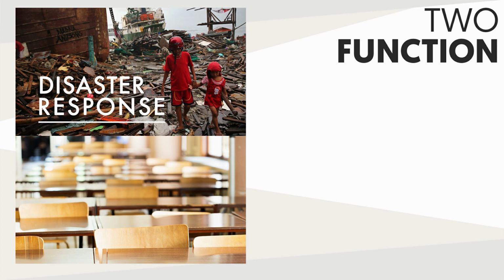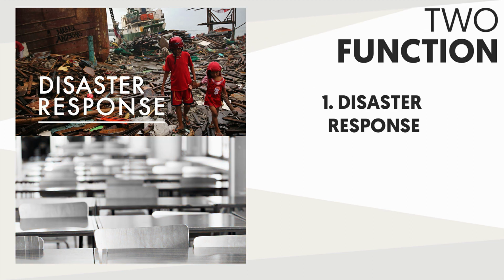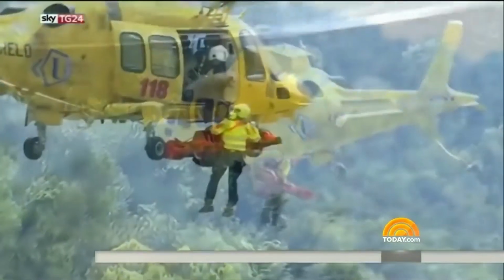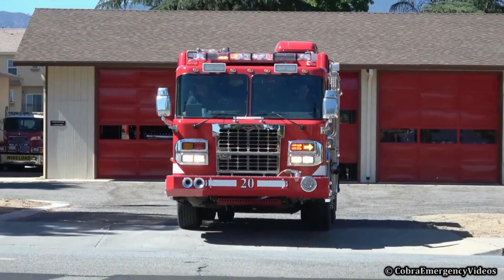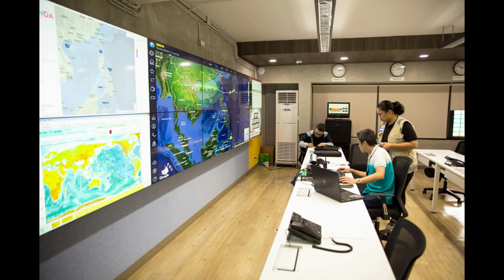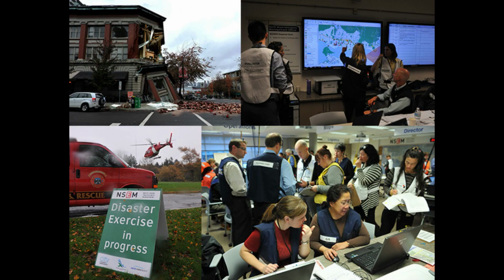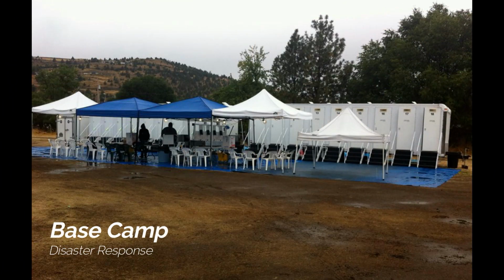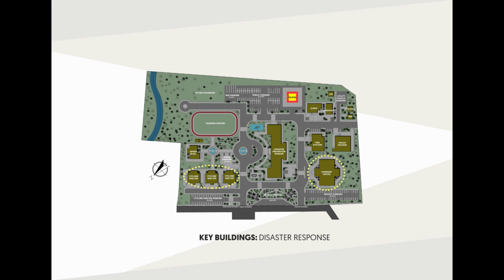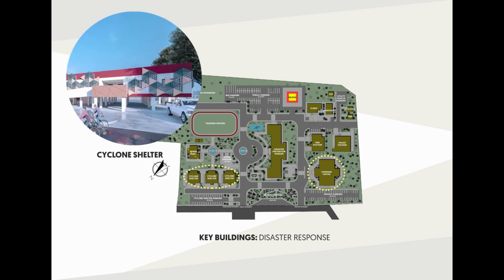The project will have 2 functions. First, mainly, is for disaster response, and the other is for normal situation days. During disaster response, the site will act as a central base of operations for disasters in San Fernando, Pampanga. It will also serve as a temporary relief base for victims, for the city locals and nearby cities. It can also serve as the base camp for supporting troops needed during a disaster. The key buildings during disaster response will be the command center and the cyclone shelter.